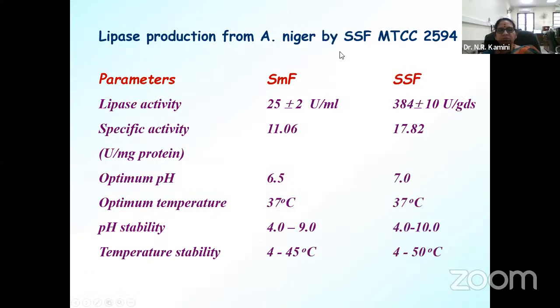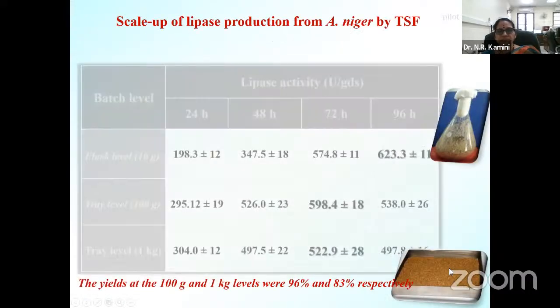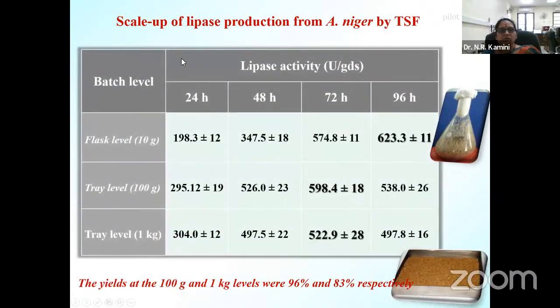And this slide shows the differences between SMF and SSF. You can see the productivity and activity, how much it is increased in SSF. This slide shows the scale up of lipase production from 10 grams to 100 grams to 1 kg.